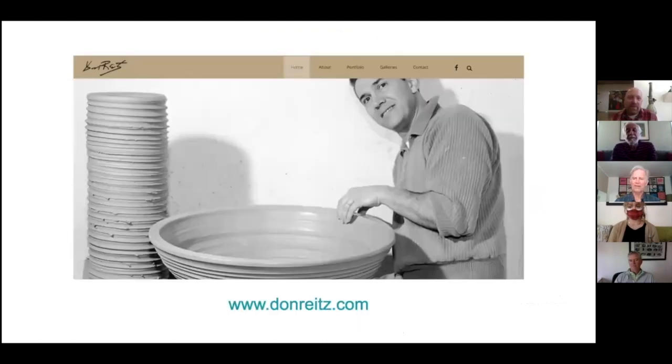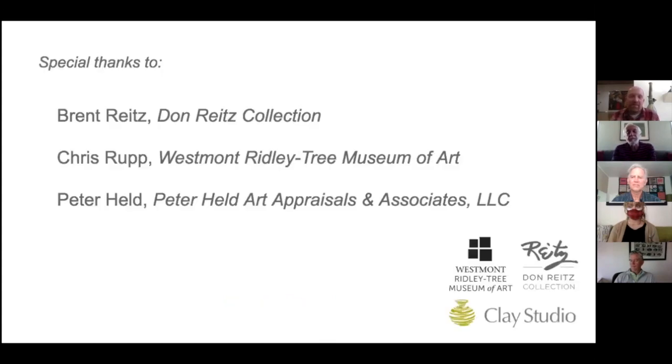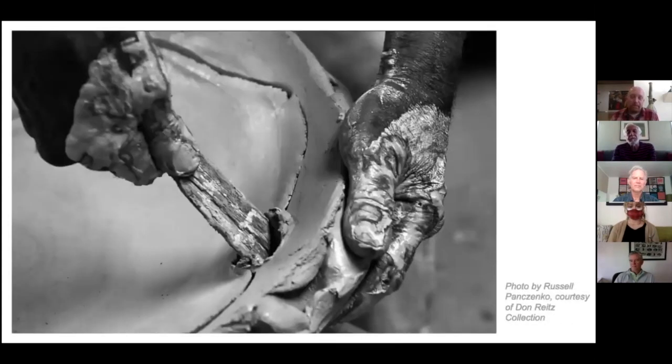I had the privilege of working with Peter and Brent Reitz on a retrospective exhibition here at Westmont College called Spontaneous Response, the Innovative Ceramics of Don Reitz, in which we published a catalog of work from the exhibition. It was really a wonderful opportunity to highlight Don's career, to be involved with the work that he created and just learn more about him and his influence within the ceramics field.